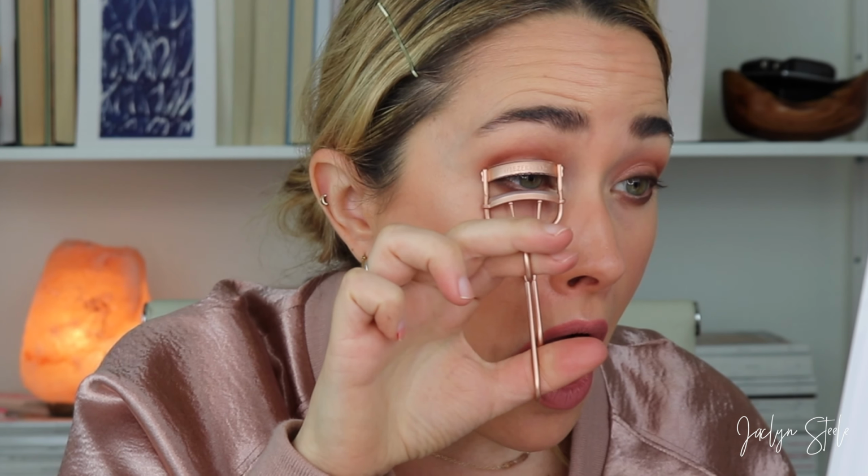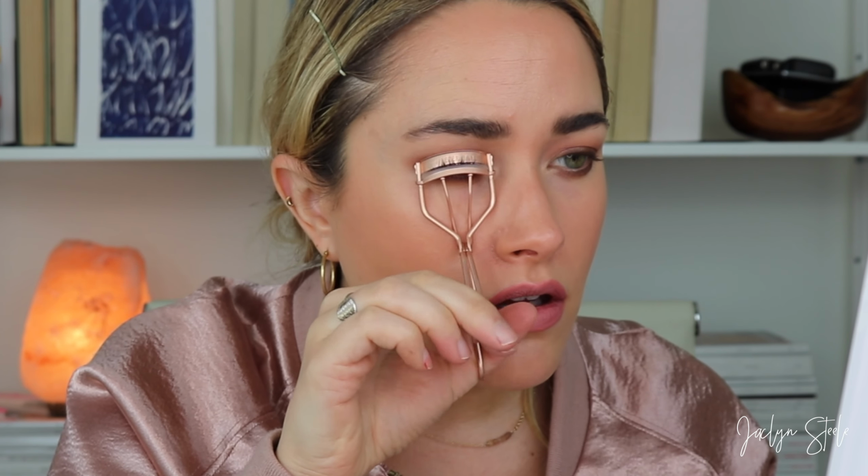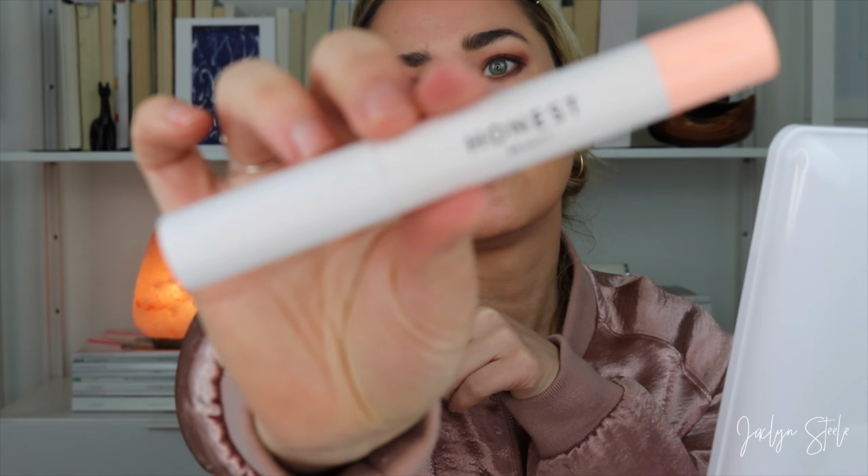Okay, that is the eyeshadow look. Now I'm ready for mascara. I'm gonna take this torture device. This is the Tweezerman eyelash curler. You know, that eyeshadow palette, really, I don't have a lot of fallout for how much eyeshadow I put on either. Next, I'm going to be using Honest Mascara.